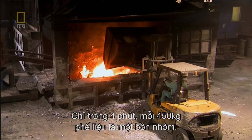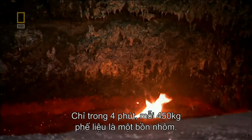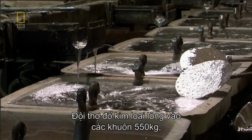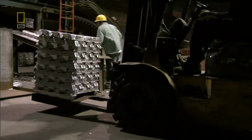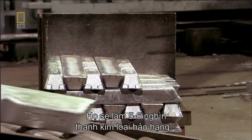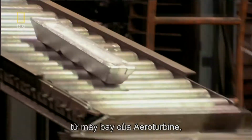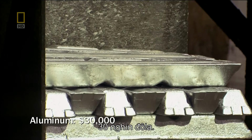In just 4 minutes, each 450 kilograms of scrap is an aluminum bath. Workers pour the liquid metal into 550 kilogram molds, or 10 kilogram ingots. They'll make 5,000 to 6,000 of these high-grade metal bars from Aeroturbine's Jumbo and reclaim a total of $30,000.